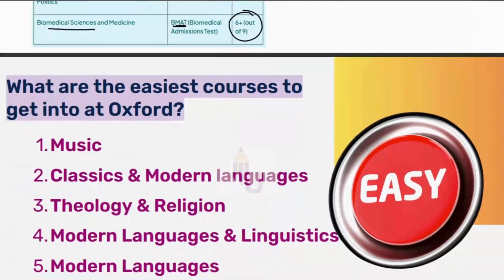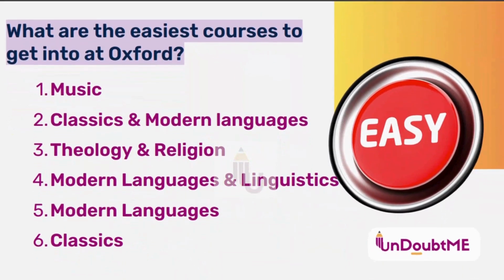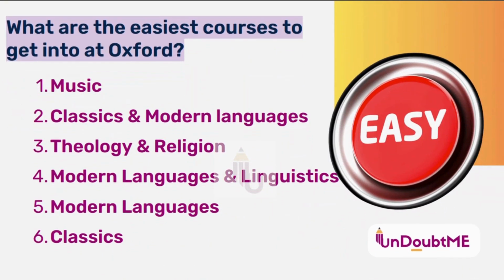What are the easiest courses if you want to get in? There are many students who just want to get into the university to get the tag that you are an alumni of Oxford. So these are the courses which relatively have higher acceptance. I'm not saying that you can get in very easily, but competition is relatively less. If any of these courses belongs to you or you are interested in them, then you can think twice.